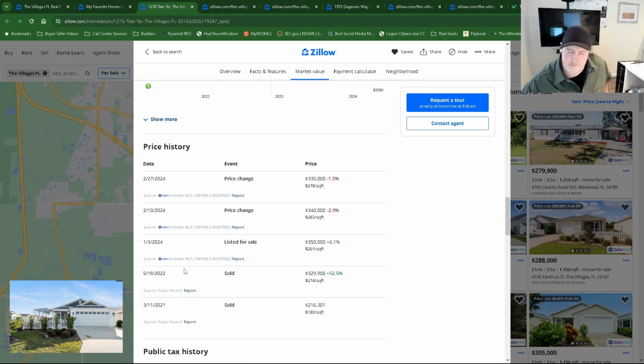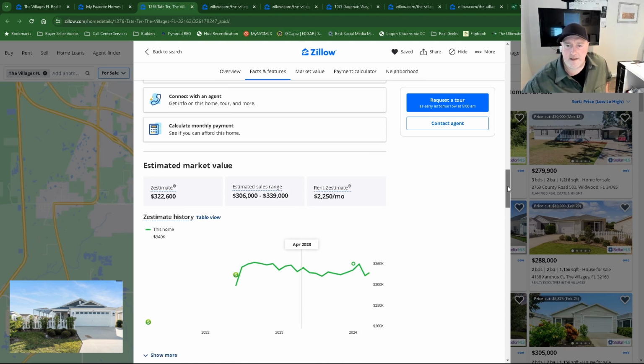Sold in that 5/18/2022. This one's going to hurt. Unfortunately, $329 they bought it for in May of 2022. Listed it in January for $350. February $340. February 27th, $335. Have not seen a price discount in a month. So they're already losing money on this sale. And let's hope they can get out of it.